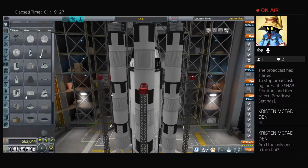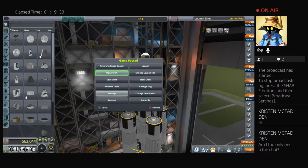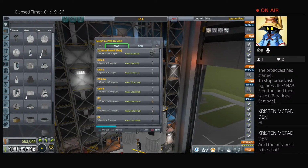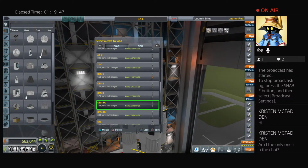I do want to very quickly also review the KSS-3A to make sure that that's going to be the vessel that we're going to send out to BOP in advance to deploy a relay station to have ready and waiting. As soon as all those vessels load up, let's hop on down there. The KSS-3A. Only 143 parts, 250,000 credits just about. Not bad. This one's double that, almost. So it'll be close to an $800,000 mission in total. We're going to get quite a bit more than that back, though, after all is said and done.